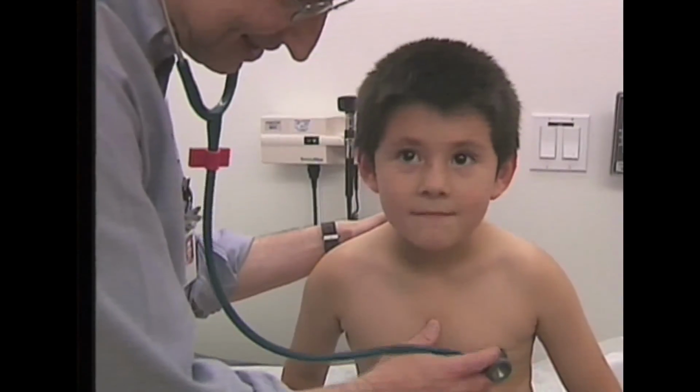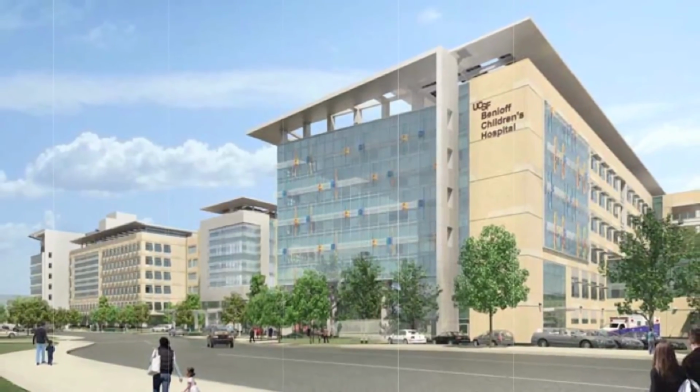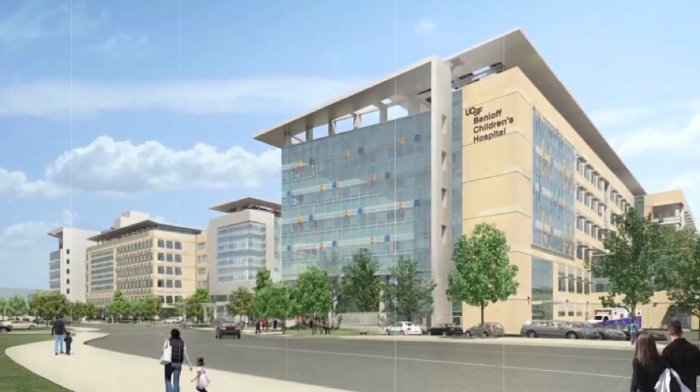Perhaps you have had a friend or a loved one who has been admitted to hospital. Our patients include babies, children, and adults. They are our top priority. We need to keep them safe. Make them your top priority too.